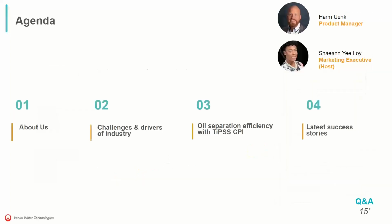So the agenda for today: Ham is going to give you a little bit of background about MPP Systems, as well as how they're part of Veolia Water Technologies. We're going to touch on the challenges and drivers of the power plant industry and how TiPSS technologies plays into this with the CPI. Then we're going to deep dive into the oil separation efficiency with the TiPSS CPI technology and how it's applicable for free oil and HTFs. And then we're going to look at the latest success stories in Dubai and Egypt for solar power plants and a thermal power plant.